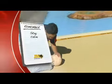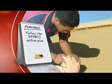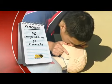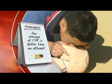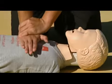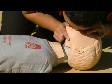As you can see, the techniques to perform CPR are very simple, but they can make all the difference in saving a child's life. Remember, stay calm, phone 000, follow the DRABCD action plan, 30 compressions to 2 breaths, and any attempt at CPR is better than no attempt. This section of the DVD is not a substitute for CPR training.